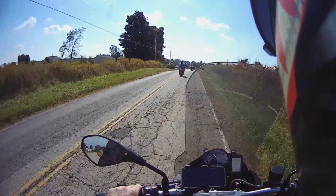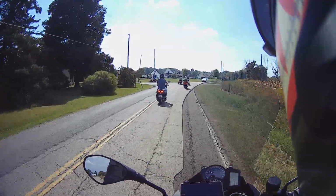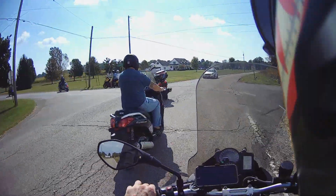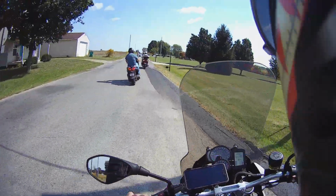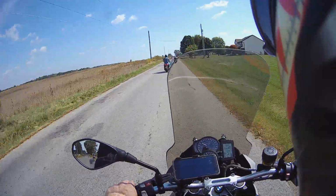Hey, look, it's a warm handoff. These frontline riders head out here, and they go ahead and block. They allow us to know where the turn is. This way they don't have to block traffic, and if the ride gets separated, it's no big deal.